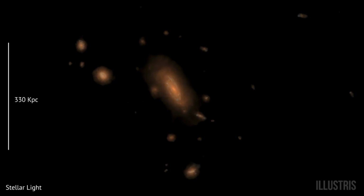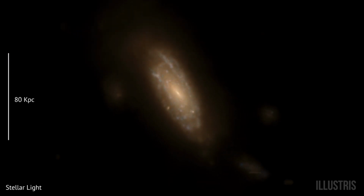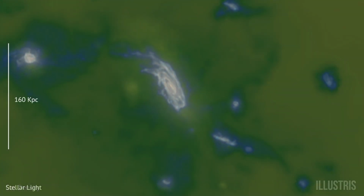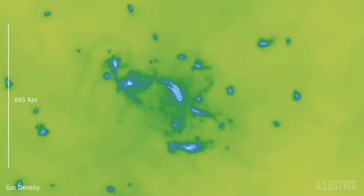Galaxy merger simulations like this allow us to bridge between theory and observation. The images we gather from the night sky are only snapshots of millions of years of evolution, whereas simulations, like what we've gathered from Illustris, are theoretical culminations of these snapshots.